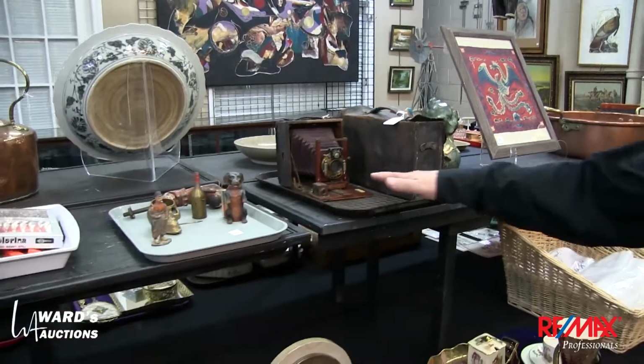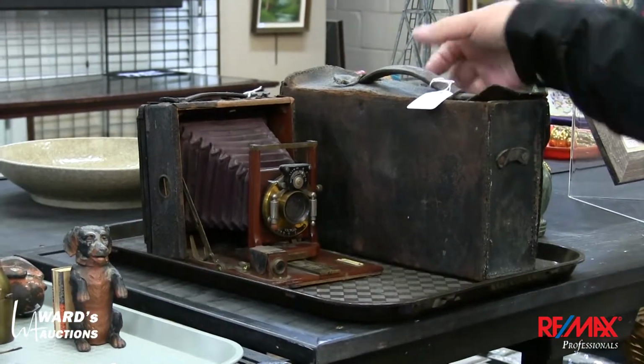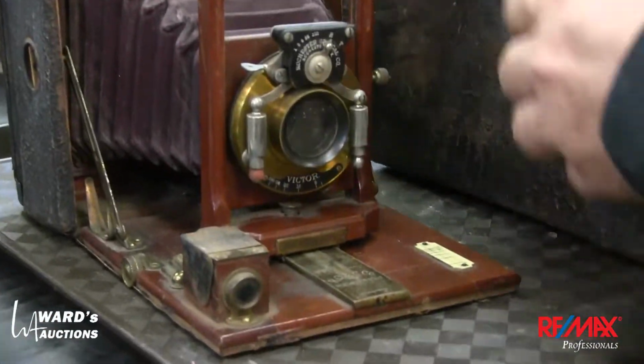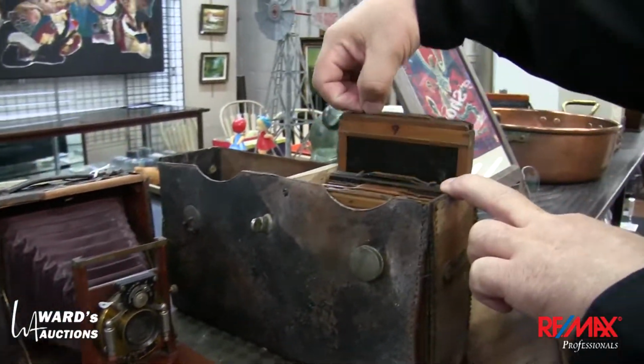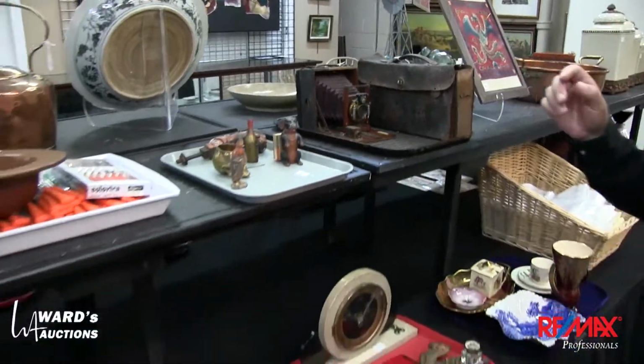More oddities. Nice bellows camera here. And it has the film... I can't think of the proper name for them now, but the little film boxes back here. There's several of those in there, which is kind of neat. The case needs a little bit of love, but that's okay.